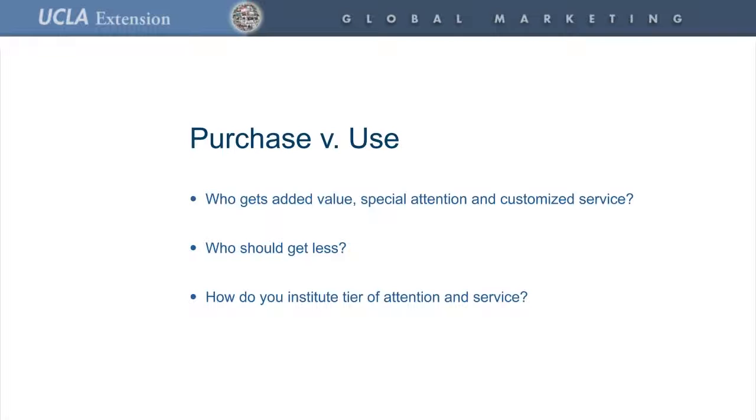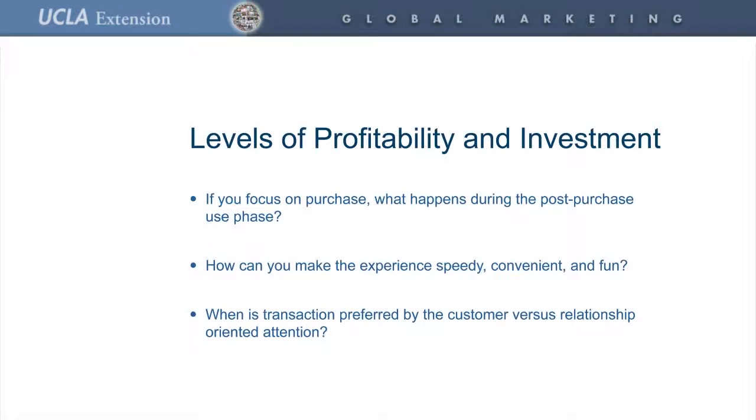From the company's point of view, we want to learn which customers deserve a lot of value and added value when we engage them, and which customers should get less, and perhaps which customers we simply cannot afford to serve at all. By looking at purchase versus use, well, that highlights what customers are really doing, even though companies are often interested only in the purchase behavior.